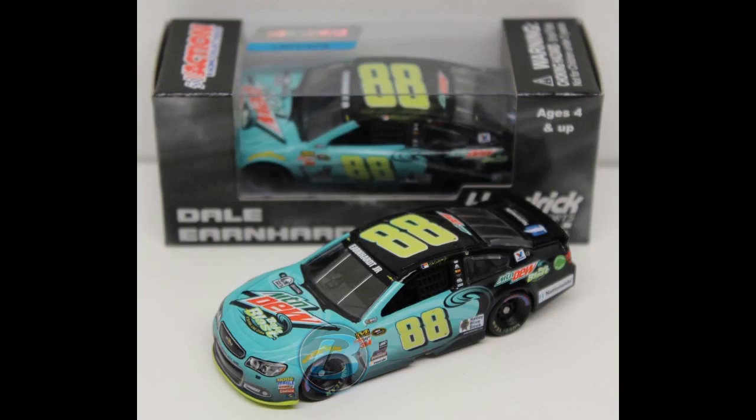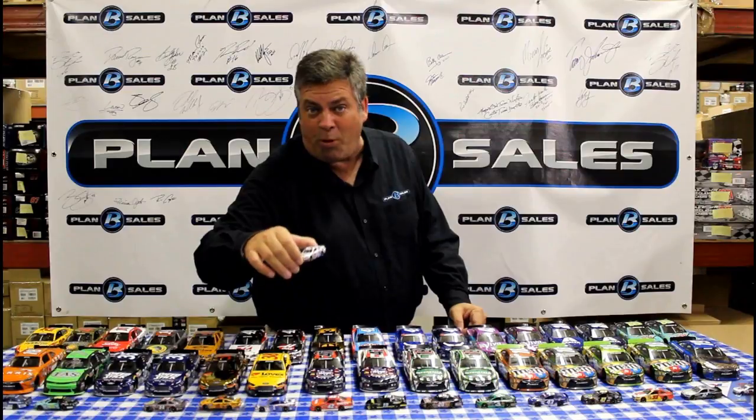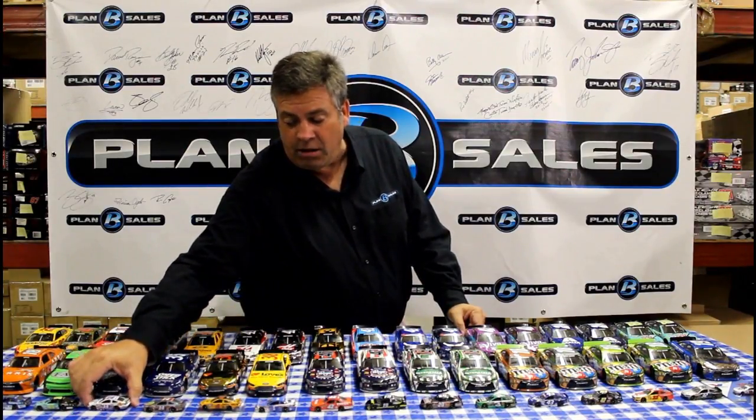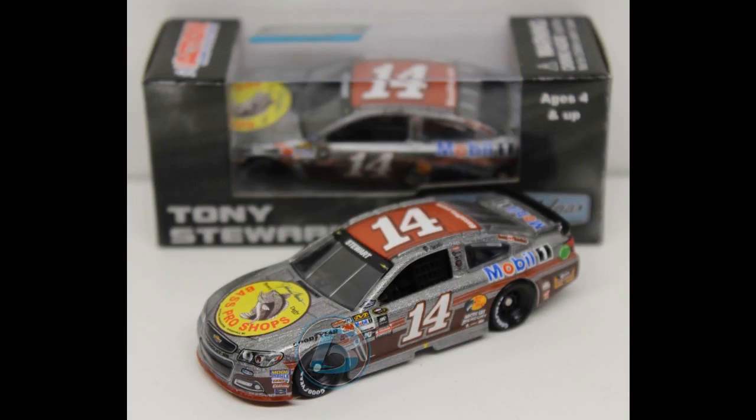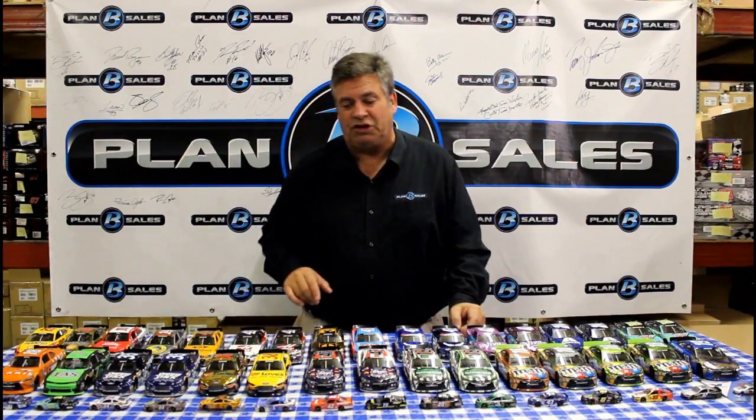We've got Junior's Baja Blast Mountain Dew car available in 1/64 scale, and we also have the patriotic paint scheme for Tony Stewart with Mobil 1 available in 1/64 scale. A couple of the throwback cars from Darlington, Tony Stewart's old throwback Bass Pro Shops car and Harvick's Budweiser Lager beer car, available in 1/64 scale.